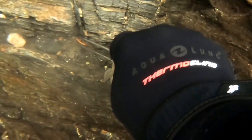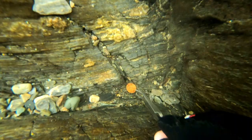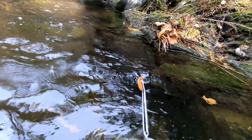After moving a bunch of rocks and not finding anything else, I did manage to find a coin. Which was packed in there tight. Cool.